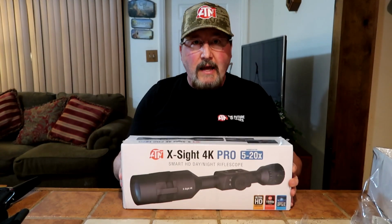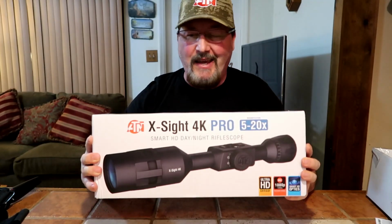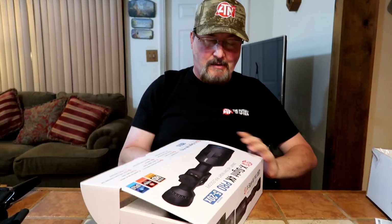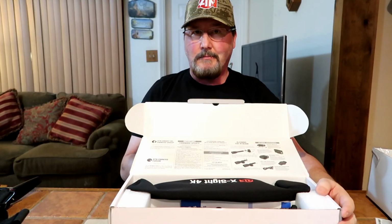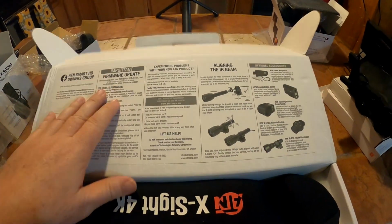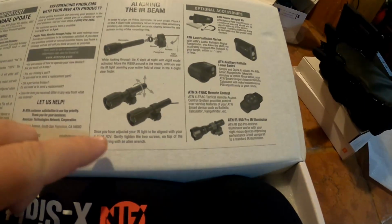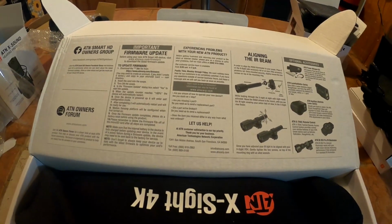So our last product here is the primary scope itself. This is actually pretty heavy. I won't lie to you. Open the box by pulling this part out, and then this part opens up, and the box opens up like this. So when you look at this, firmware updates, problems with the AT product, if you have any issues, phone numbers, calls, how to align the IR beam, everything that you need to know is kind of right here at the top of your box.